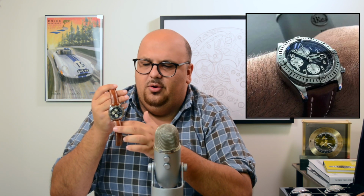Now we have a watch I got a long time ago, don't really wear that much, but I just love the design. It is the Breitling Chronomat Evolution. Black dial, reverse panda, chronograph, Breitling, big, shiny, tough. What's there to say? I wear it maybe once every 2 or 3 months. Not really worth a whole lot to get rid of. I'd rather just keep it in my collection.